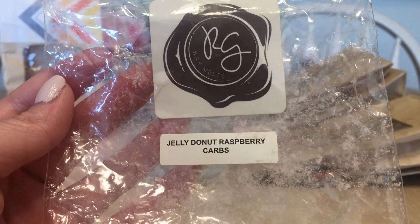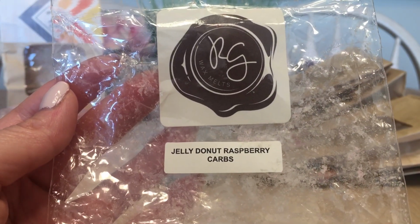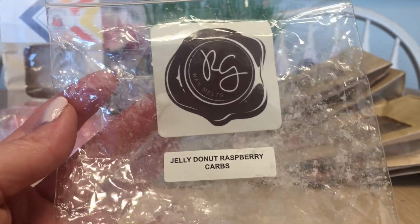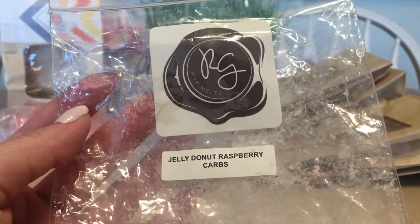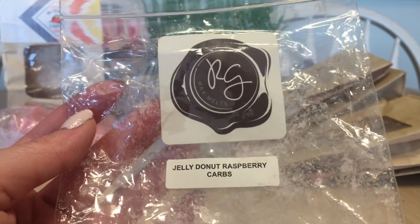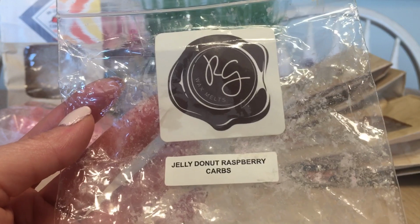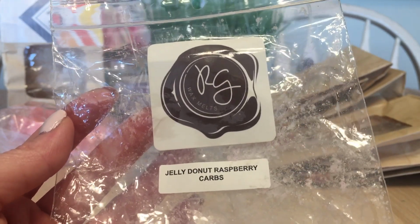Holy smokeroonies. Jelly Donut Raspberry Carbs. This was a muffin, from Rose Girls, which I cut into quarters, and it was fantastic. I was in the bedroom with the door closed, chatting with my friends back on the West Coast. And Nelson was out in the living room, which is where this was melting. He loves raspberry, so that's why I put it out in the living room. And I opened the door to come into the living room after I finished my chat.